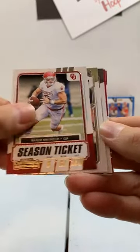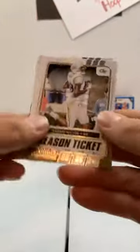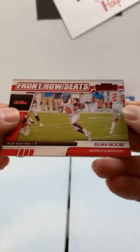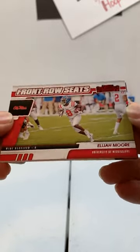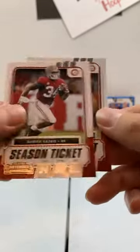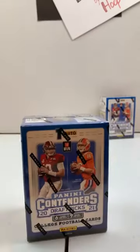Here's Baker Mayfield, Darren Waller, TJ Hockenson. Here's a red rookie, Elijah Moore. Front row seat red, Damian Harris, Tua. Number seven.